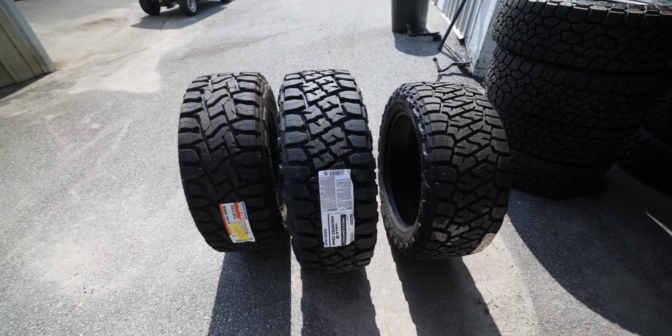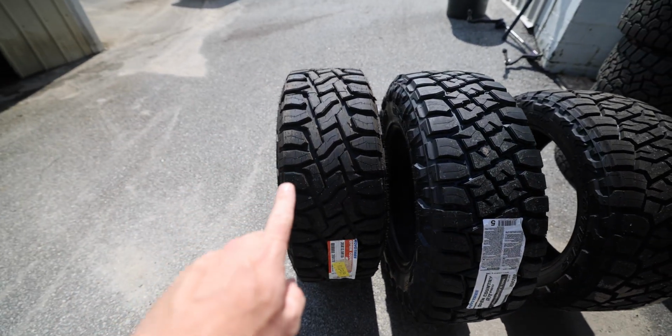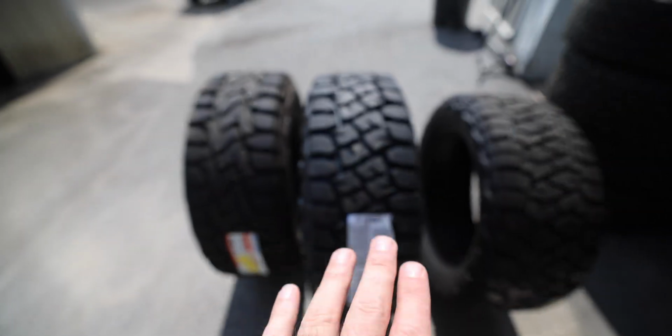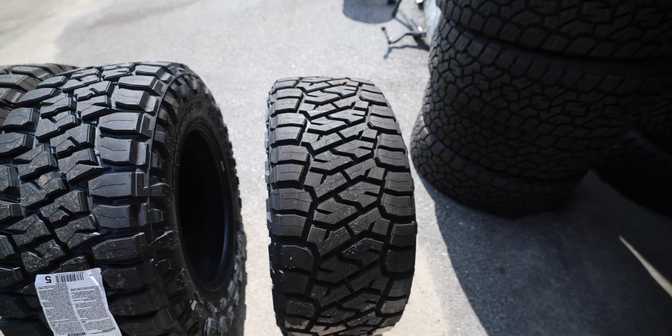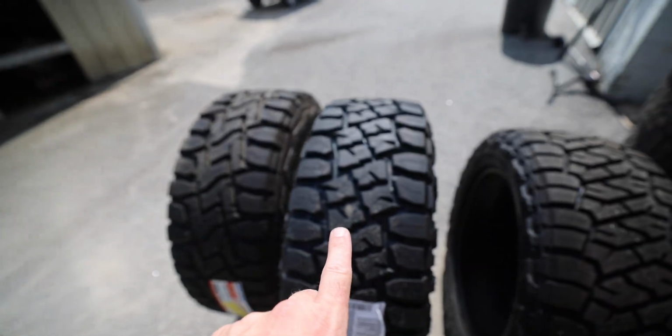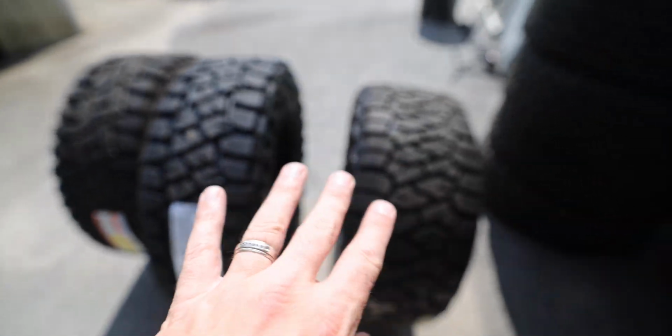This is the comparison I've been looking for. The old school TOYO Open Country RT, the one that started it all, right here next door. The newest, latest and greatest RT Pro, and then the RT Trail. This one came after the RT, and the latest and greatest RT Pro right here. So look at these lug differences.